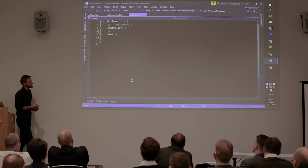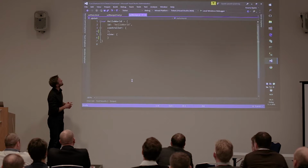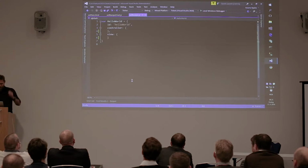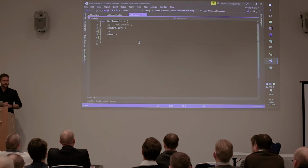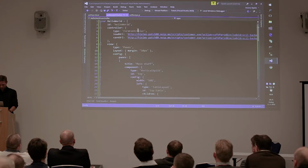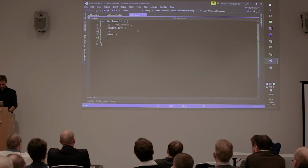So this is an empty recipe, and as you saw, the page was not that terribly interesting. So I'm going to start to decorate this a little bit and try to explain. Please feel free to ask questions as we go. Here's my cheat sheet with the big thing. Let's just start with throwing in some controller stuff.